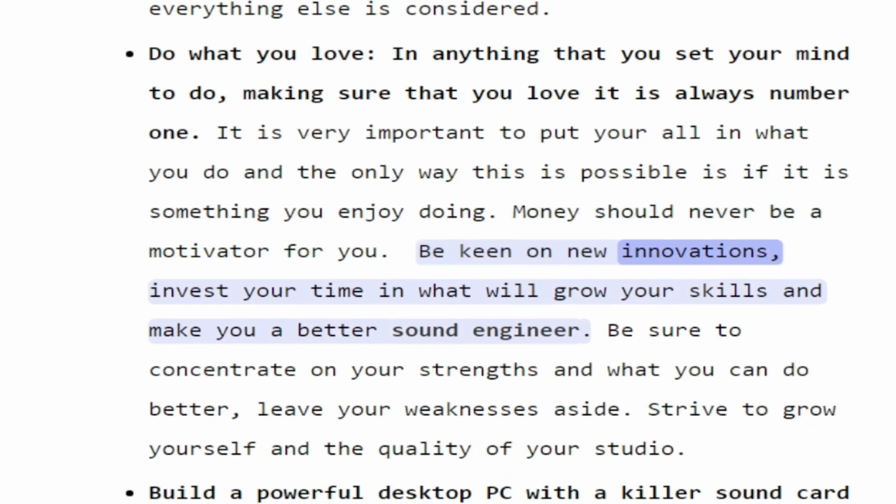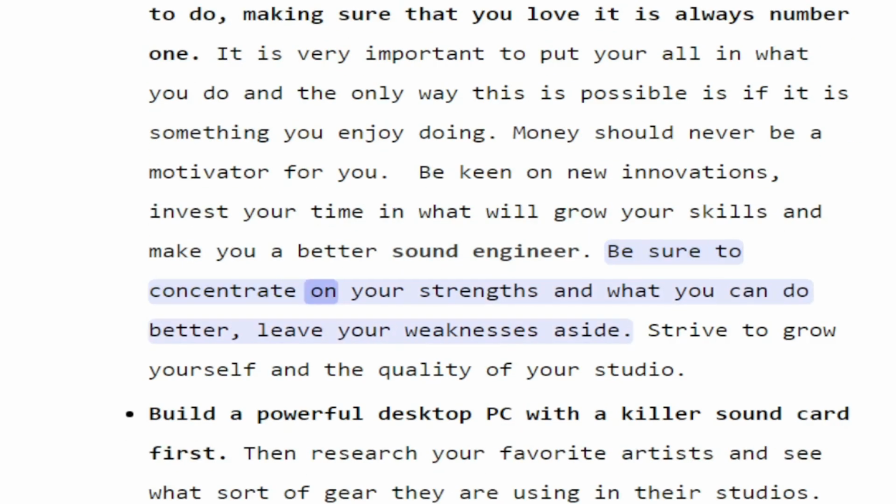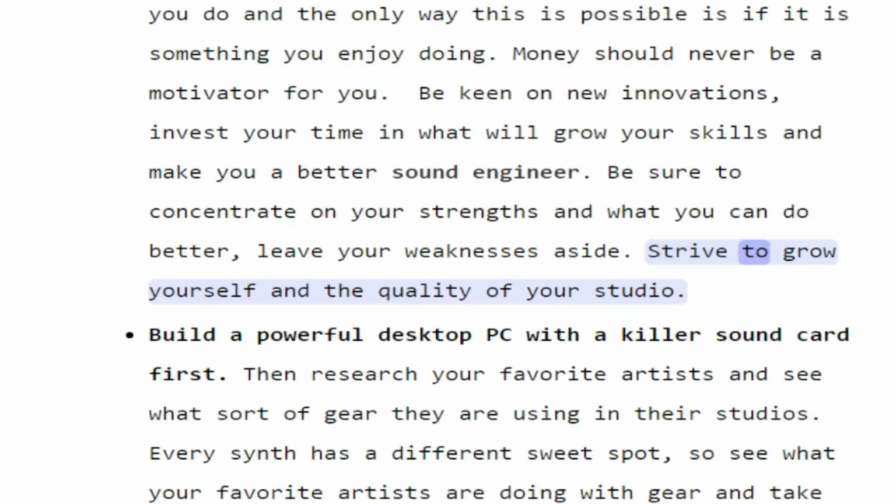Be keen on new innovations, invest your time in what will grow your skills and make you a better sound engineer. Be sure to concentrate on your strengths and what you can do better, leave your weaknesses aside. Strive to grow yourself and the quality of your studio.